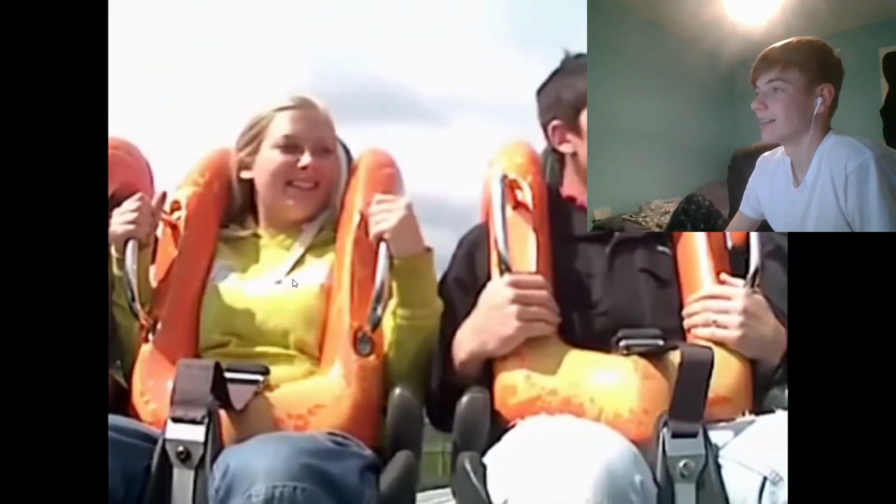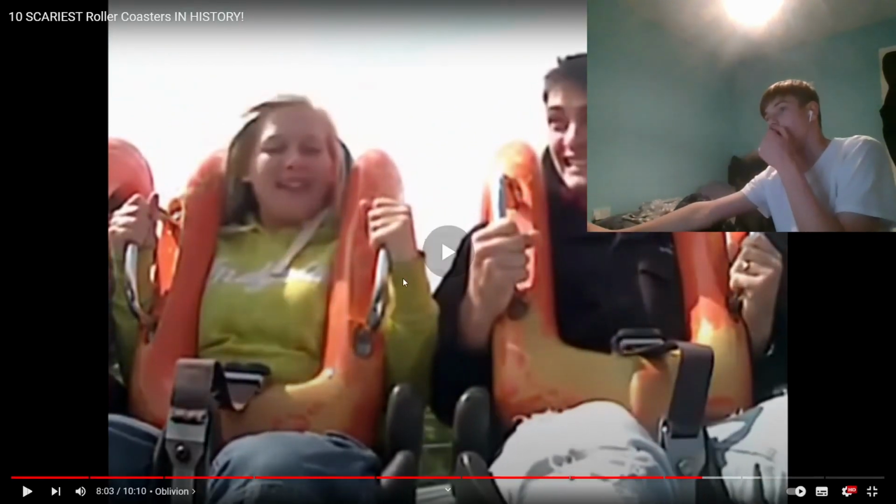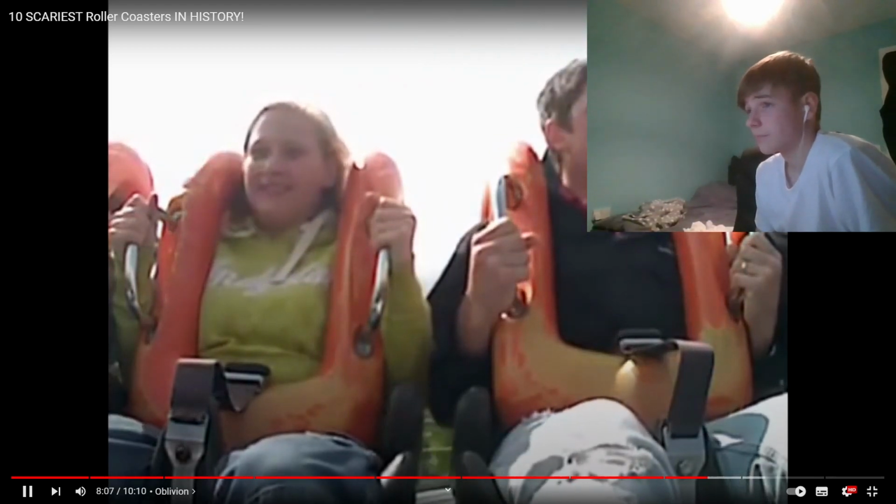Unfortunately, sometimes things go a little bit wrong. The clip we have shows the seatbelts on one of the rides coming loose and falling straight out. Yeah. I'm not going on this one. I guess that adds an extra layer of fear to the whole ride.